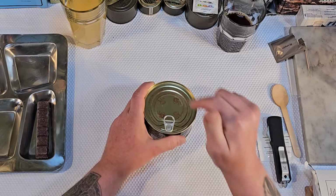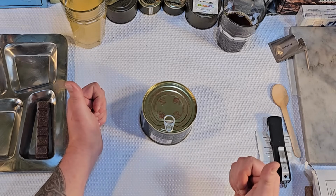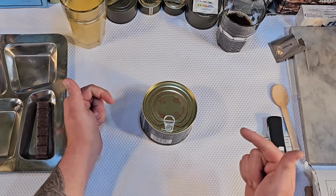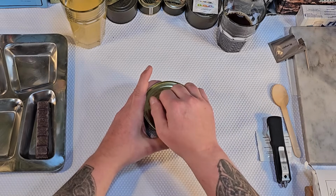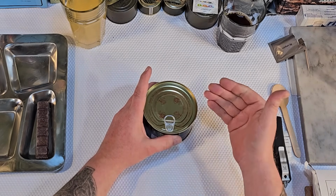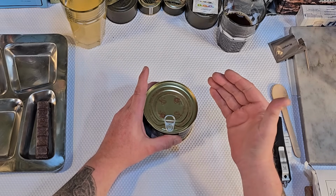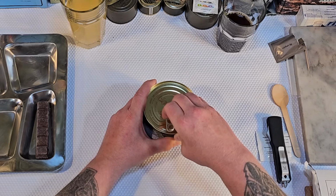to do its thing. So let's crack into this expired can of Chinese emergency ration Hawthorne slices and see what that brings to my appetizer for dinner. I'm not really sure how to say this, but let's listen to see if there's any, well, there shouldn't be any squirting. Let's listen to see if there's any air escaping or whatever. I don't know. Let's check it out.